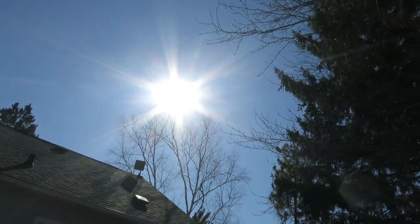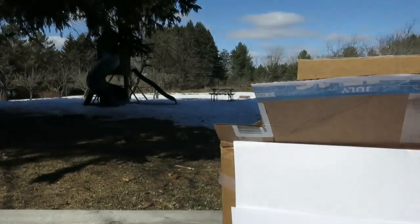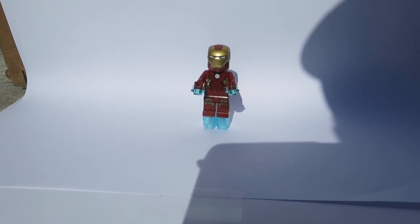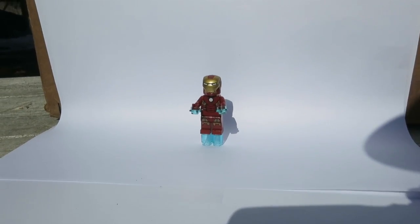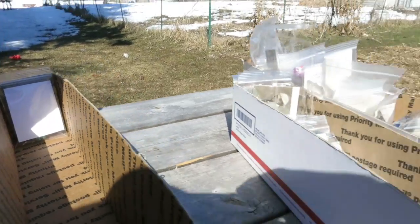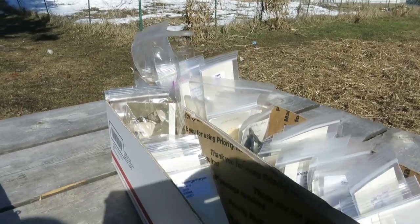Well, it is Sunday, and I have set up a photo lab in the great outdoors. It's about 40 degrees, but sunny. I've never actually taken photos outside, and I just wanted to be outside and hang out. So we're gonna see how all these turn out. We have one down, and I'd say about 50 or so more.